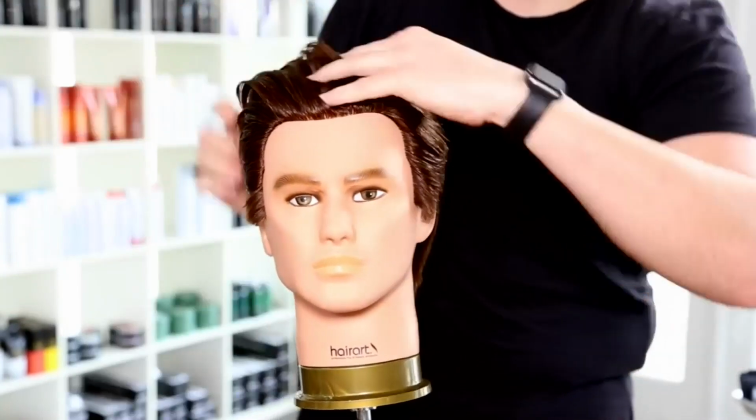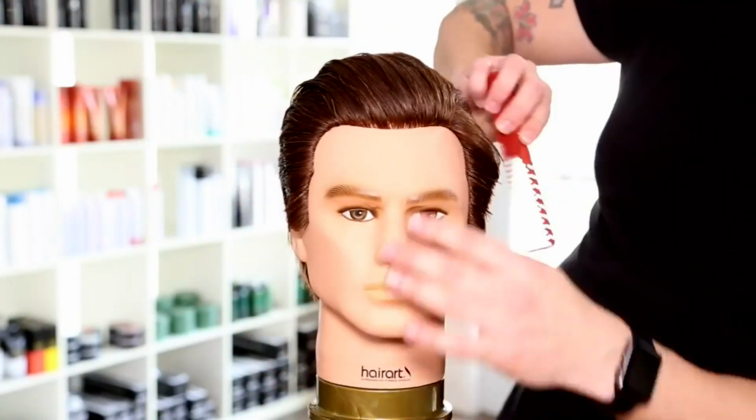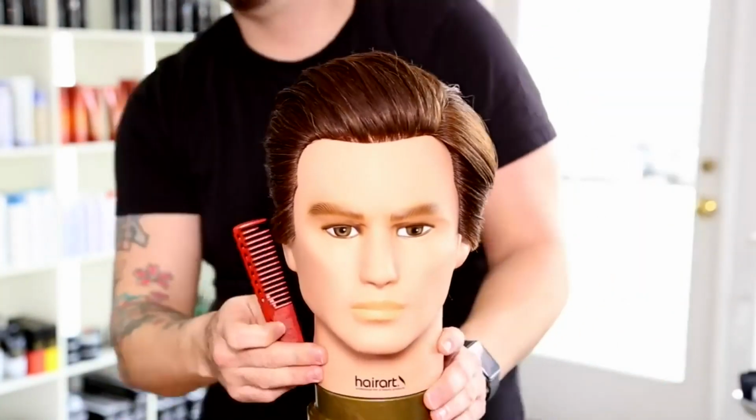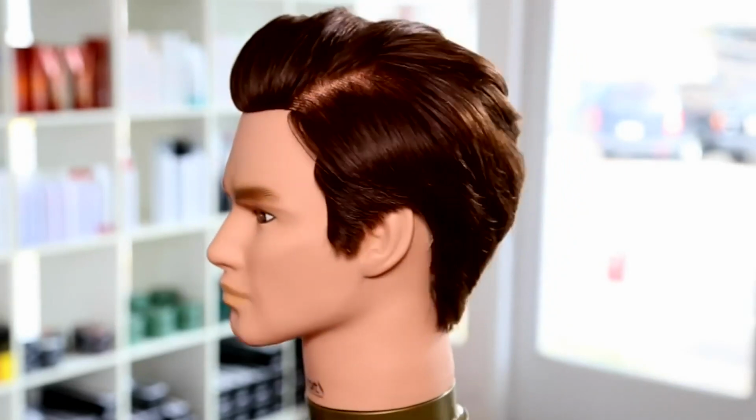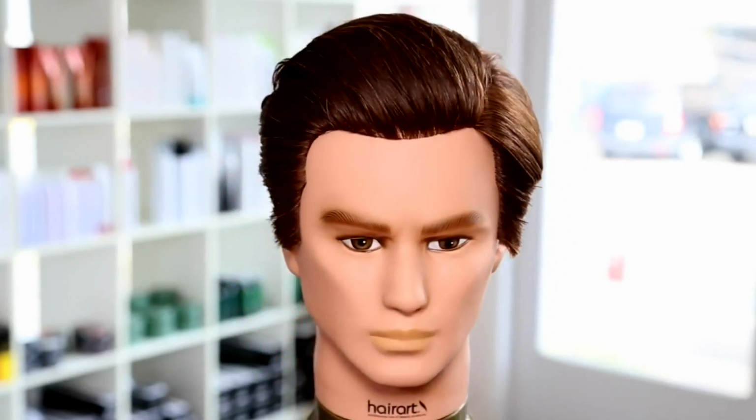So we'll work that through the hair, get that parting right, and then this is our end result of the haircut. And there you go. There's our men's round layer haircut inspired by Leonardo DiCaprio.